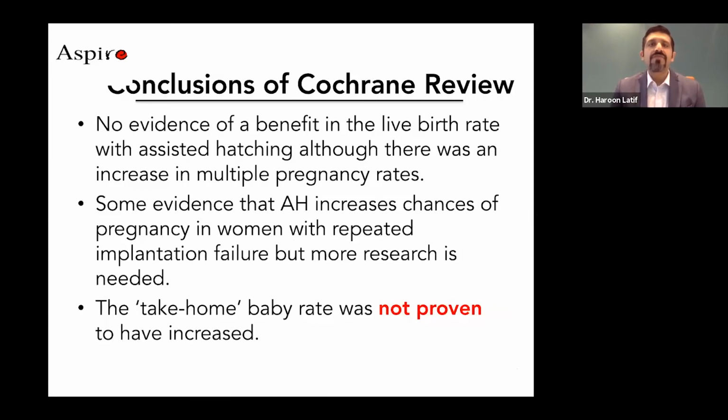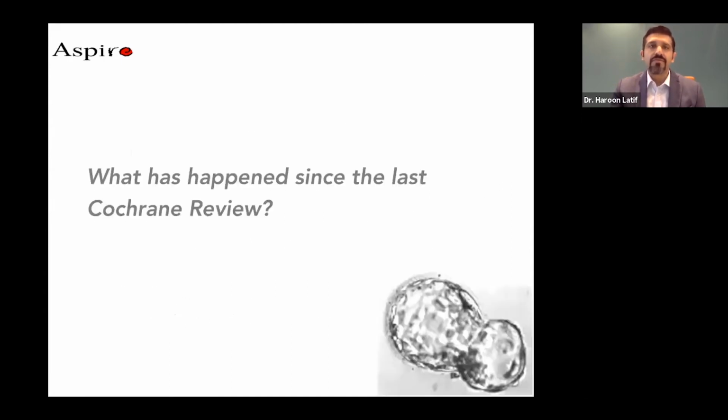So the conclusion of the review was that there was no evidence of a benefit in the live birth rate with assisted hatching, although there was an increase in multiple pregnancy rates, which we all know is not good. There was some evidence that assisted hatching increases the chances of pregnancy in women with repeated implantation failure, but definitely the sample size was small, so more research was recommended. And the take-home baby rate was not proven to have increased in the Cochrane review.